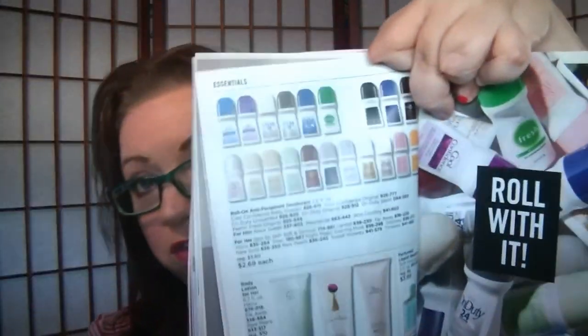Now on page 132, we've got the roll-on deodorants, and they are $2.69 here. So for $5.38 in this brochure, you're getting three versus $2.69 for one. Yeah, that's another one of those no-brainers.